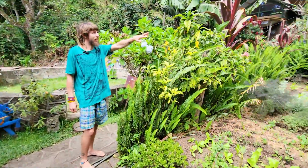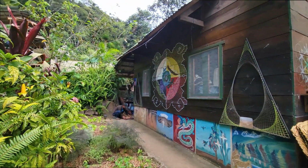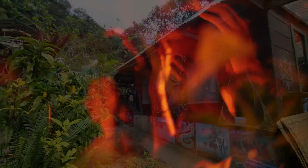This is my other favorite mural on site. You see, this is the Peruvian medicine wheel. You can also see some carvings of it in the sacred fire space. So a lot of the work that we do is based on this cycle of transformation where we start in the south, move through the serpent, shed any layers, release any old habits, patterns, anything that's holding us back.